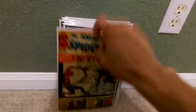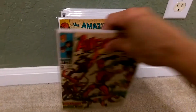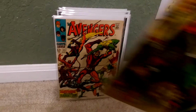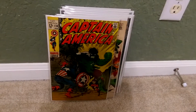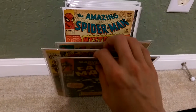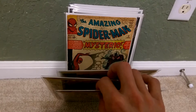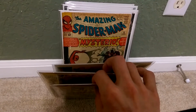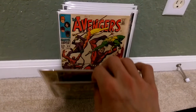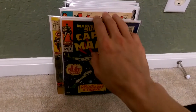Let's see. That's going to be one invoice, and then I'm going to send this invoice in. Amazing Spider-Man 13. Avengers 55. Captain America 110. These are all high-grade books except for the first. That one's about a 3 or 4. I still want it slabbed though, just because of nostalgia reasons. Avengers, that's about a 6. These are high grades. These are in the 9s.